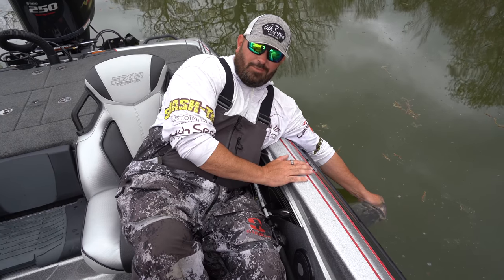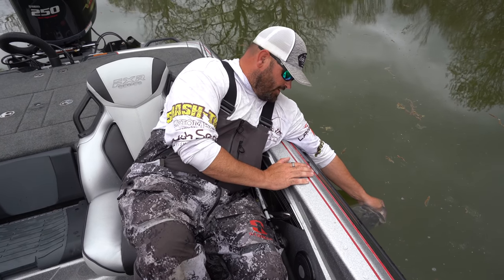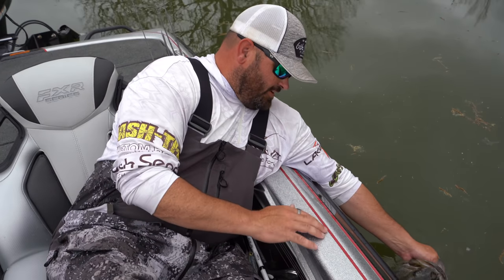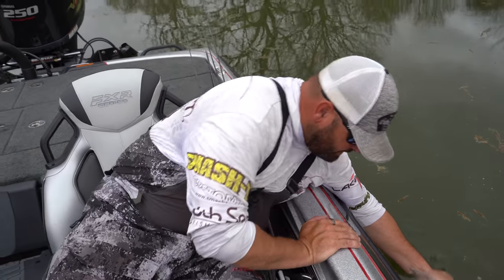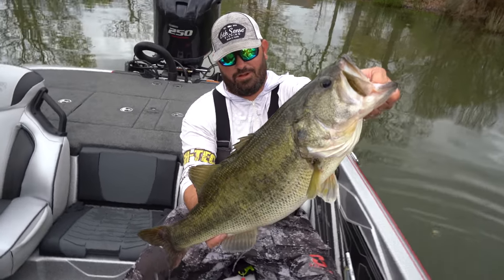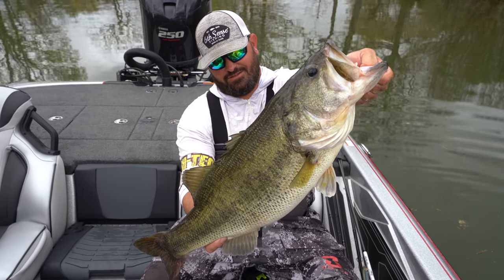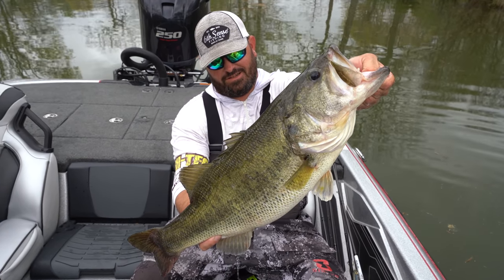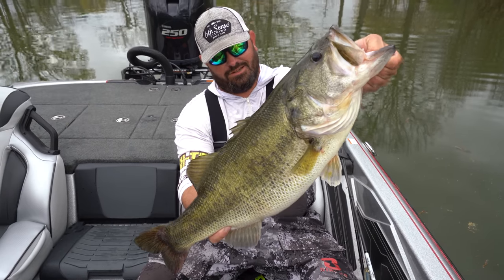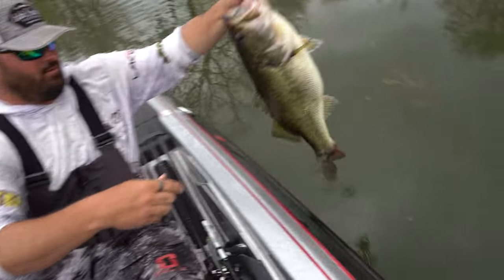So, new personal best. Biggest bass of my life. Special day in any bass fisherman's life. All right, you ready to see her one more time? All right, there she is right there. Just a beauty. Just a hair over 25 inches long, 11 pounds. Just a special, special, special fish. Lake Fork produces a bunch of them. All right, let's let her go.